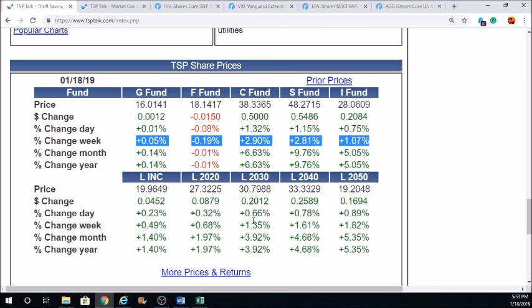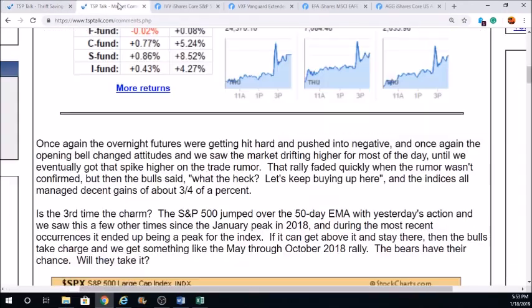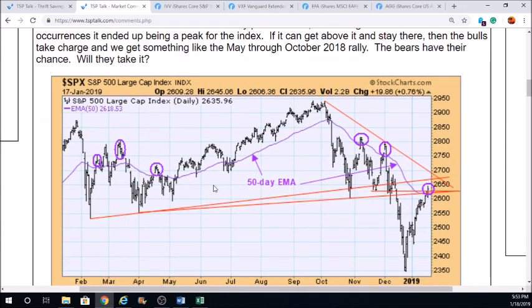And then as far as what we have for our markets, we go into a general overview. Tom does these comments on TSP Talk. He does a very good job with that. He just does some very general overview stuff.